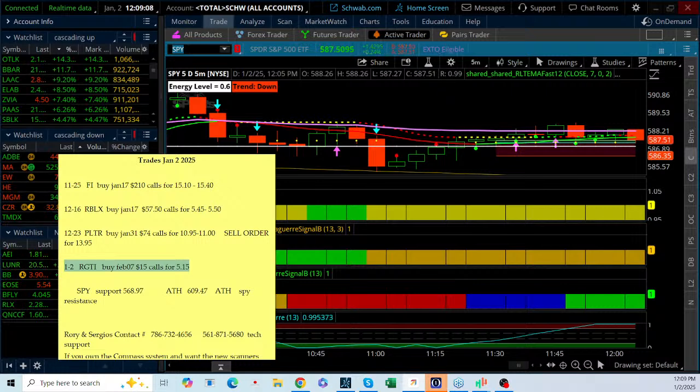All right, so I took the SPY off. I'm probably going to re-enter it if I get a bounce above the VWAP again, and I'll re-enter with tomorrow's expiration. So I just took a loss on that SPY trade, and I'm still up for the day, but not by a lot right now, on the SPY Super System trades. Watching RGTI, that's doing nicely. RGTI trading at about 5.40 right now.